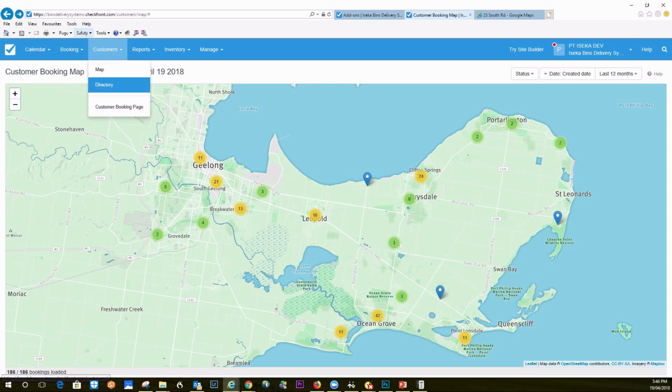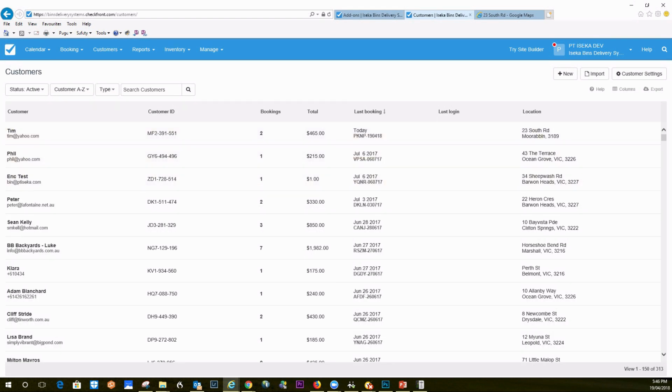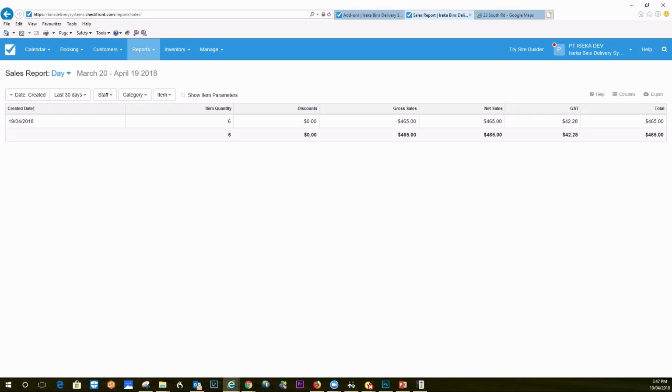So that's customers. We can also go into the directory, which is all our customers in here. We can go to reports, a bunch of different reports that I won't run through now. So sales reports, item reports, the volume, the amount of traffic to the website. This is basically the inventory menu. This is where it all kind of happens.